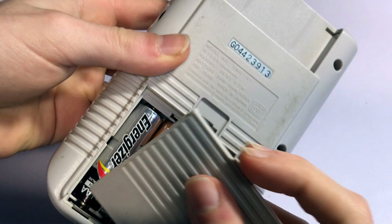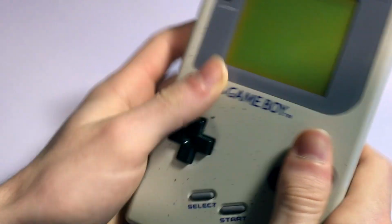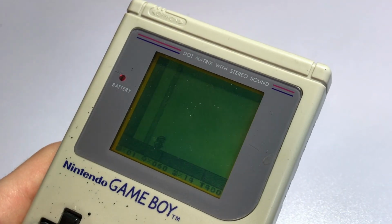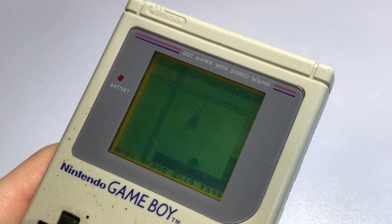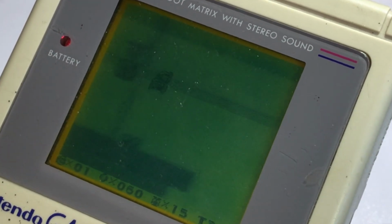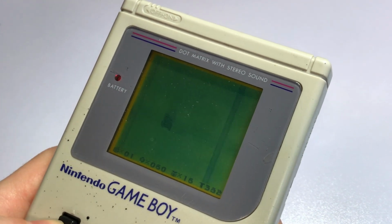However, the screen is possibly the worst part of the Game Boy, as it's not easy to see, especially in the dark when there's not a lot of light. Ghosting is something that occurs a lot when you're playing the Game Boy. And for anyone who doesn't know, ghosting is when the sprites become very blurry when they're moving very fast. This often happens when playing platformers, and it can be very annoying when playing games that require accuracy.